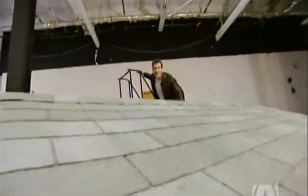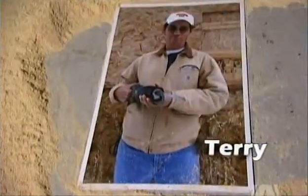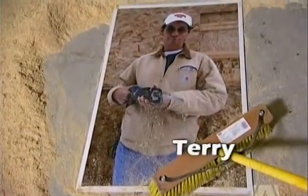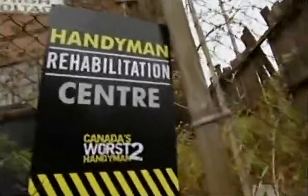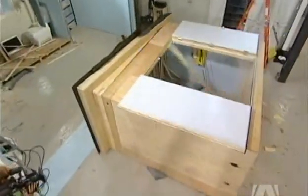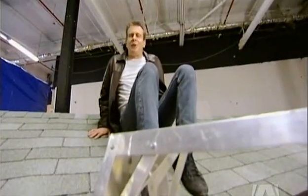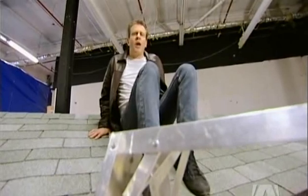We now know the identity of Canada's worst handyman. It's a guy named Terry Kress, and he's from Sault Ste. Marie. In just 2 short weeks at our rehab center, Terry turned over $3,000 worth of building materials into this heap of rubble.